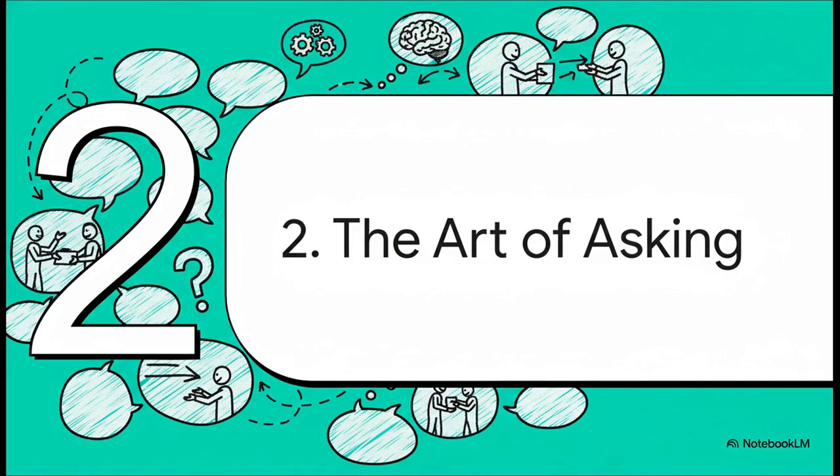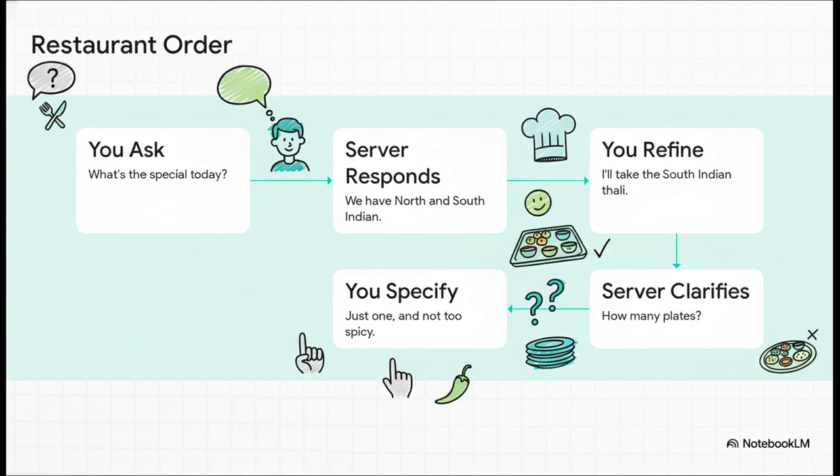This all brings us to what I like to call the art of asking. We are absolute masters of prompting in our daily lives, especially when we need to get something from another person. Just think about ordering food at a restaurant. It is a perfect back and forth of prompts. You start with a big, broad question. The server responds. Then you refine your prompt based on their answer. Then they ask for clarification, which is another prompt, and you specify your request even more. That whole conversation is just a series of little prompts, all designed to get you the perfect meal.